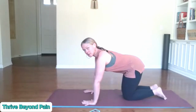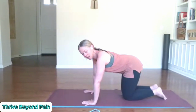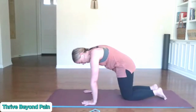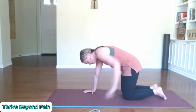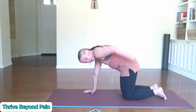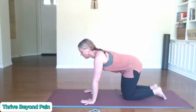So if you know cat-cow, this isn't a cat-cow. It's just the cat part of it. And then we're coming back to neutral. So let's do that a couple more times. As you exhale, you're going to hollow out the abdominals, round your spine, push down into your arms, and lift the middle of your back up towards the ceiling. So if your spine was a mountain, the peak of the mountain, the apex, would be about the middle of your spine, and come back to neutral. So we're doing this for mobility.